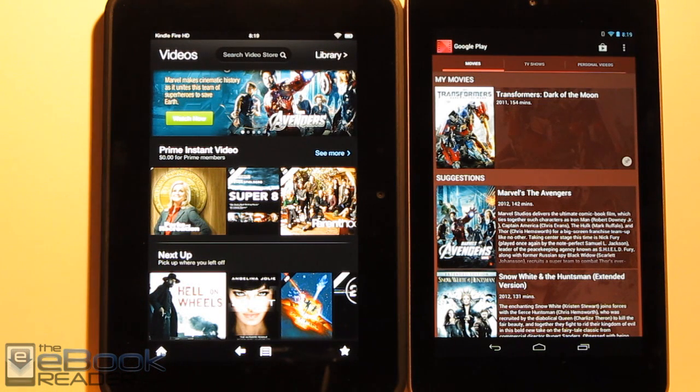Amazon's prices I usually find are a little bit better as far as digital content for ebooks and movies, and I also find that their selection is a little bit better than Google's too. So I don't know, it just depends exactly what you're looking for.